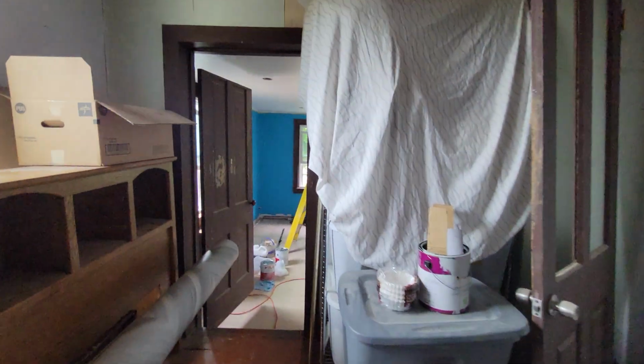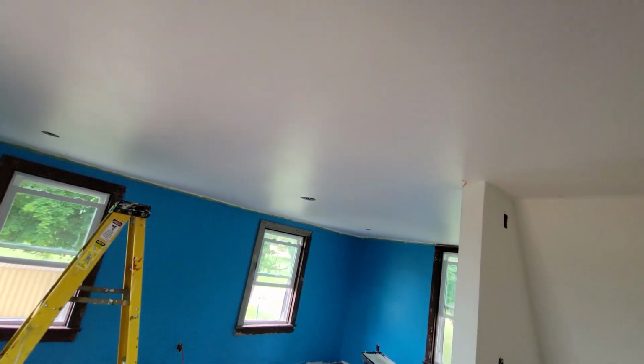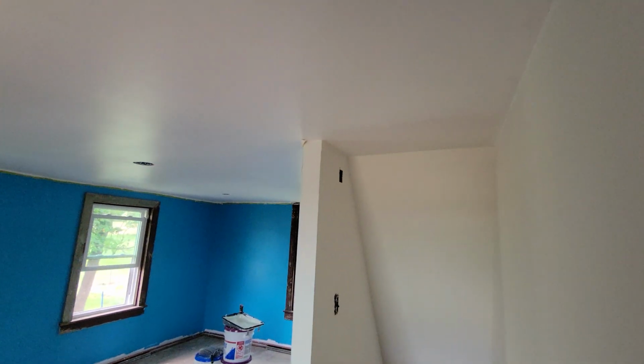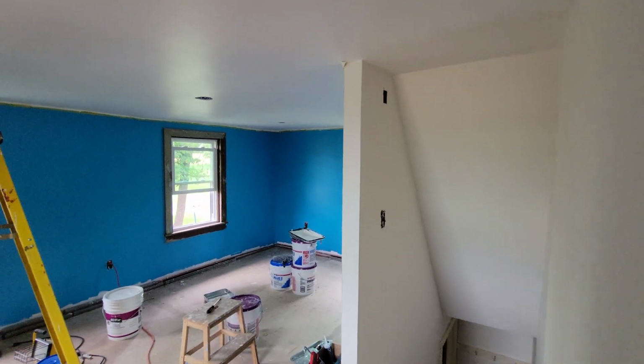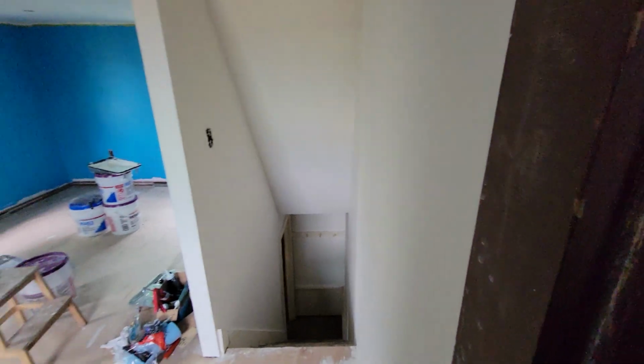And this room got its last coat of paint on the ceiling, so we're ready to get those ceiling lights operational now. The wires are in, we just need to get the lights up. We have 1 coat of primer on the stairwell, so we need a couple more coats there.